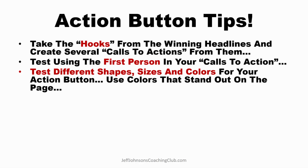So if your entire website or the entire page is red and blue, then for the action button, you want to use a color like green, yellow, and orange, something that really stands out on the page and calls their attention to that action button. Because remember, the action button is the action that you want them to take while they're on that page.